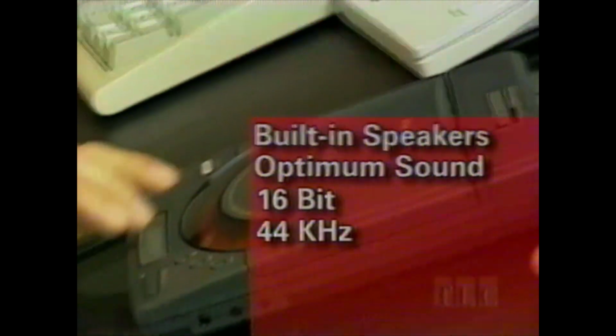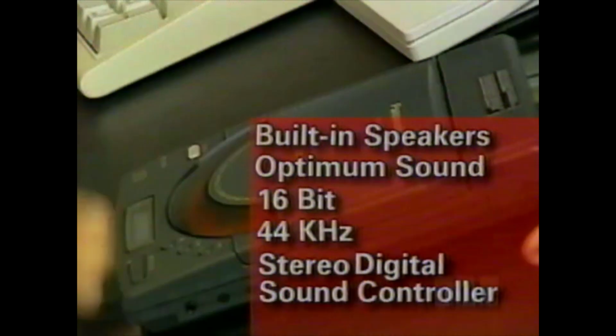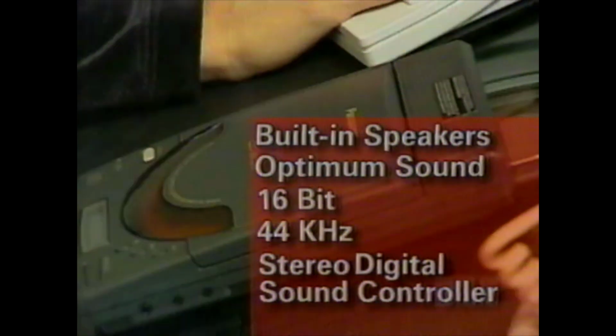It's got built-in speakers which offer optimum sound via a 16-bit 44 hertz stereo digital sound controller, so you've got true quality audio performance on the CD drive itself. Now the software itself comes with a mixer, an audio clip library, even a talking clock and calendar. In addition, it's got a stopwatch timer, even a talking appointment reminder to let you know when you've got an event coming up.